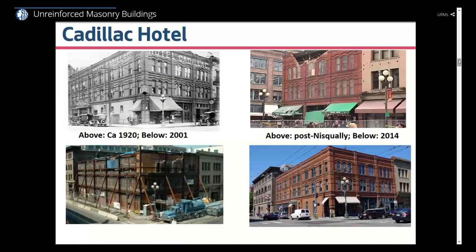So in 2001, we had the Nisqually quake, which was a 6.8. And it was a deep source earthquake. So it was a relatively moderate earthquake, but we still saw the risk to URMs. During that earthquake, there were 31 buildings in the city of Seattle that were red tagged. So they were deemed not safe to enter. Of those 31, 20 were unreinforced masonry buildings. So even in a moderate quake, we saw that they were much more likely to be impacted.